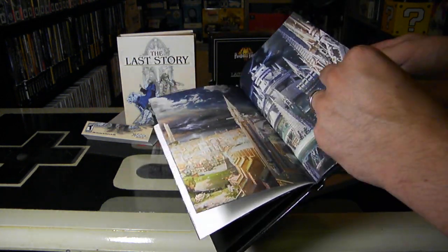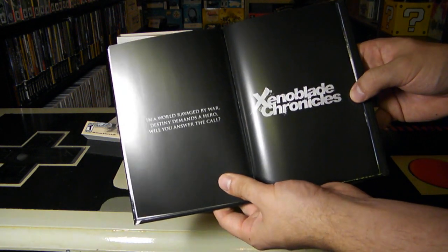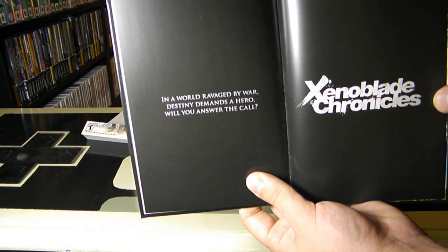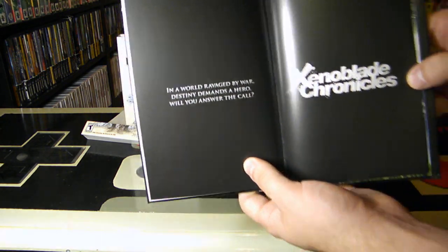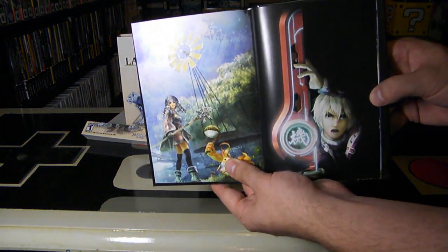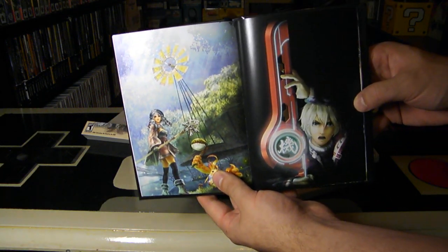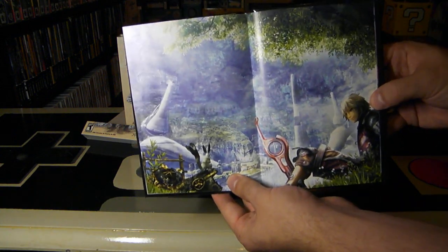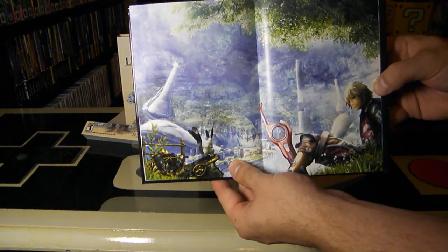Looks really cool. And then the last game of the trilogy is Xenoblade Chronicles. And the quote for this one is, "In a world ravaged by war, destiny demands a hero. Will you answer the call?" And this is the one that I would really recommend to everyone to try playing if you've never played this one before. The protagonist's name is Shulk, and I would actually put a huge push for him to be in Super Smash Bros.